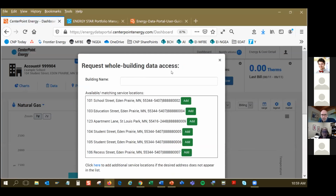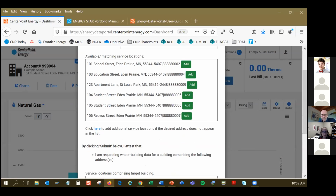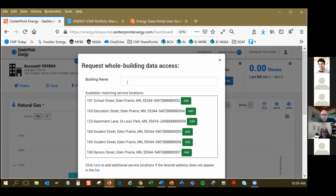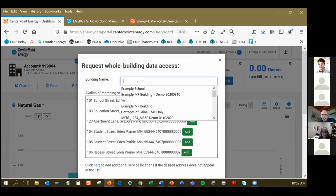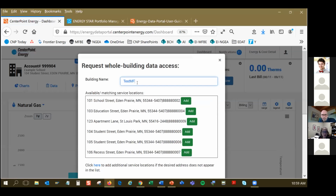All right, so you're going to click on that Initiate Request button. That's going to bring up this window. You're going to give the building a friendly name. I suggest this, I'm going to be doing a multifamily building. I'm going to call this Test Multifamily Building. I suggest you put something on there indicating that it's the combined data. And for me, I'm going to do a date here.